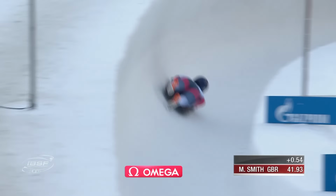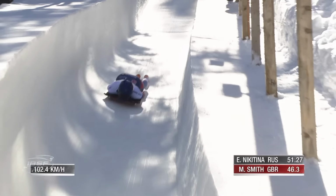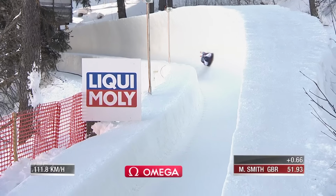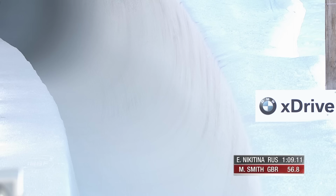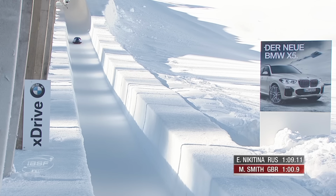Pretty high, a little pickup on the exit, and a small little bump on the entrance to Telephone. All right, still potential for a top 6 run here for Maddy Smith of Great Britain. 24 years old, 8th World Cup of the season. John Morgan will join us for the North American swing, by the way, for those who are asking. He is fine, happy, healthy, and very busy.